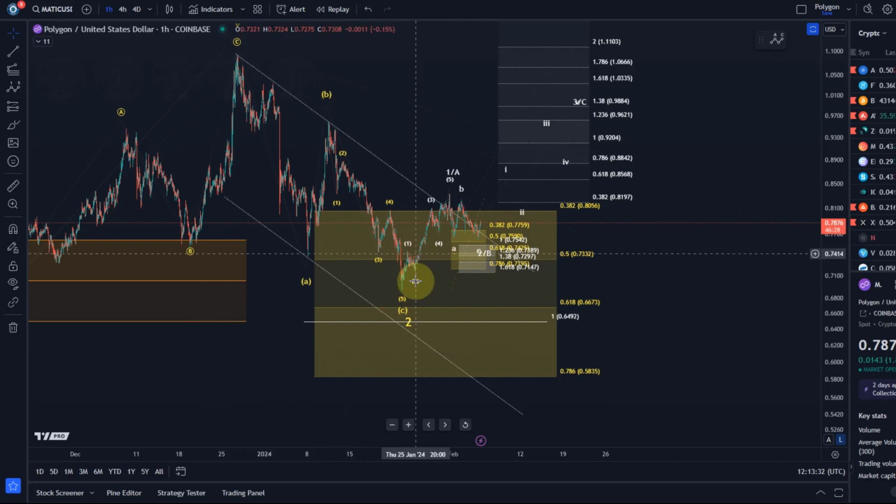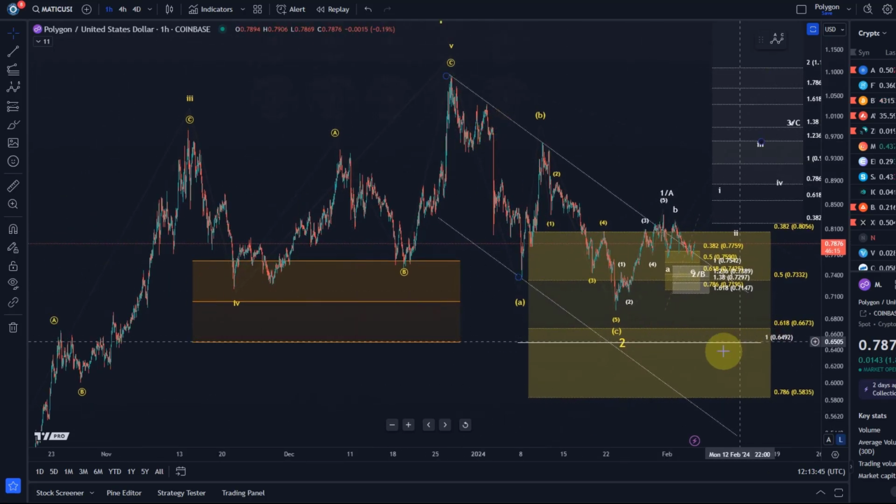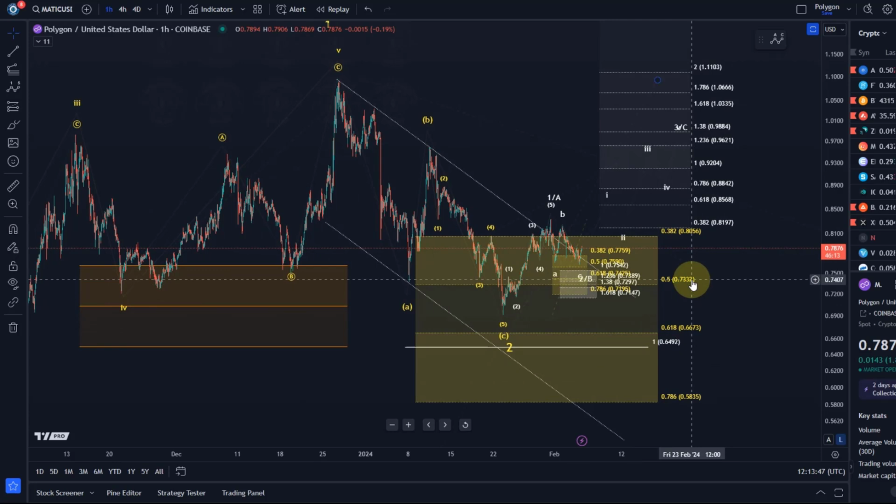A couple of weeks ago, the price dipped into the region between the 50% retracement and the 61.8% retracement of the wave 1 rally, so between 66.7 and 73.3 cents. That's an ideal range for such a wave 2 pullback.